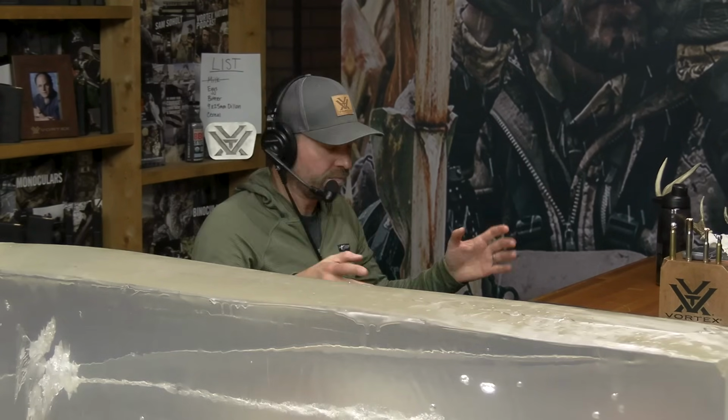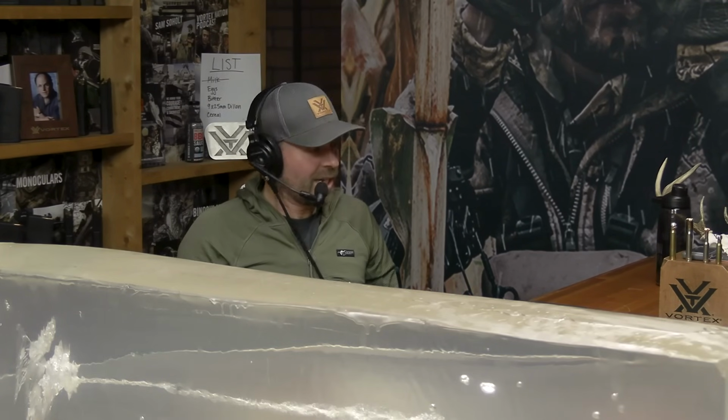I just have, like I said, a personal affinity for the 300 short mag. But like we said, ballistically and terminally, pretty identical. So I'm just going to say I shoot these both very often for the same types of critters.